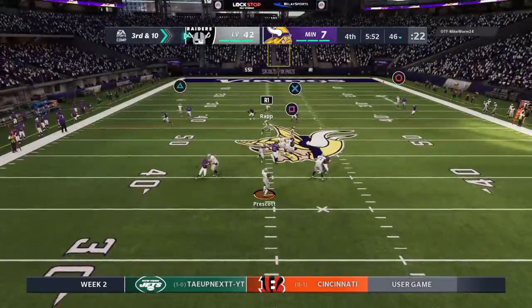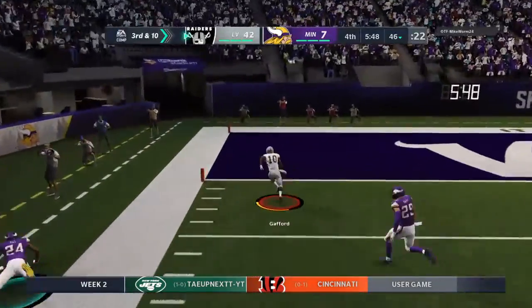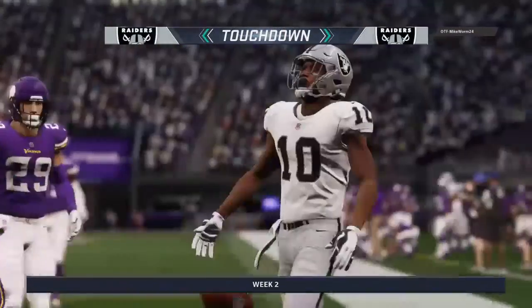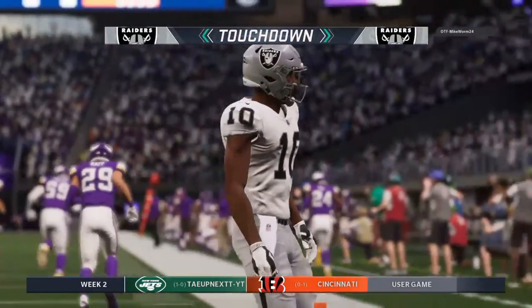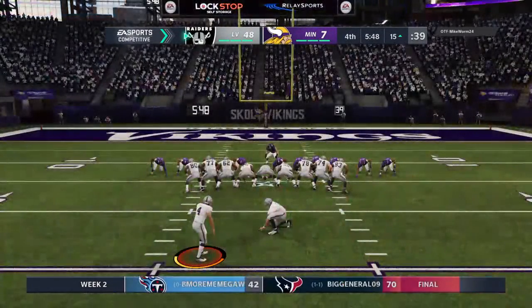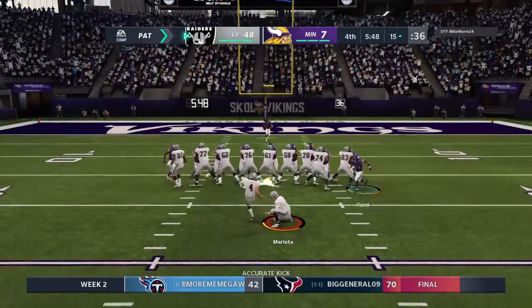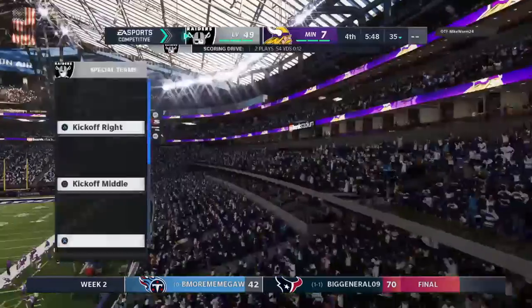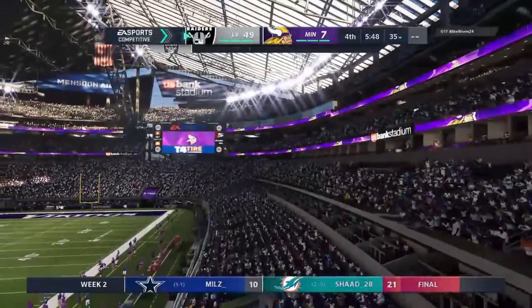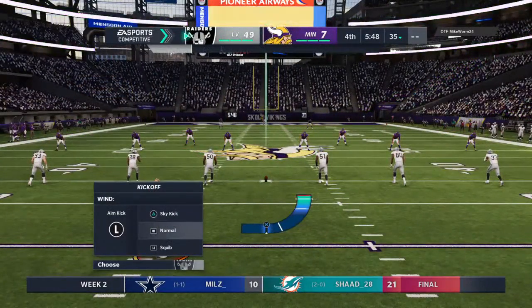Out of the gun. Here's Prescott. He's going to take another shot here. Got a man. It's caught inside the 10. And he'll take it into the end zone for a Raider touchdown. The kicker, Rico Gafford, 54 yards, as his guys continue to put this one out of reach. And he knocks it through. Makes the score Raiders 49, Vikings 7.